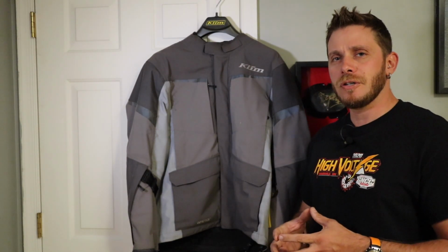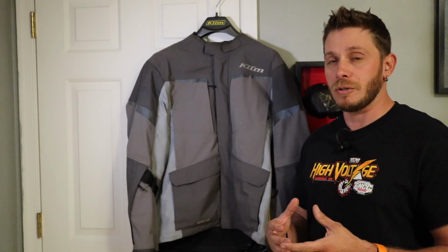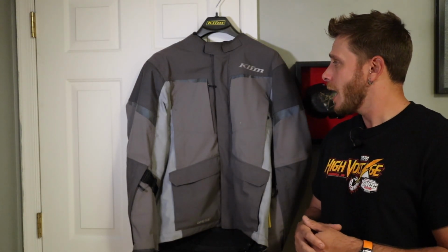So I should note up front, this is not the newest Carlsbad jacket. They did update it, I think for what they're calling their 2020 model year. There's some small changes. I don't really know what they are. Aside from the colorways, there may be some more vents, pockets, those sorts of things. But for all intents and purposes, the Carlsbad's the Carlsbad. There isn't any major changes. So let me talk about this one here.